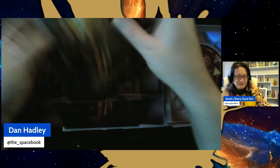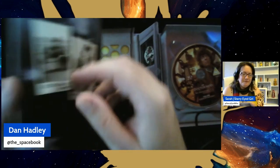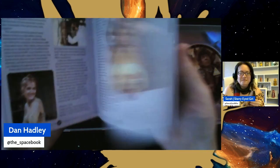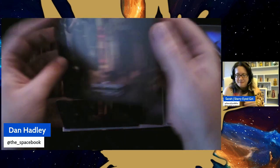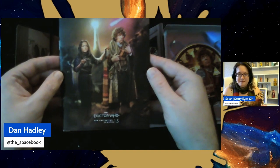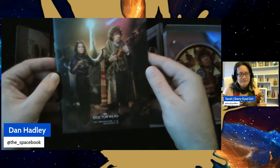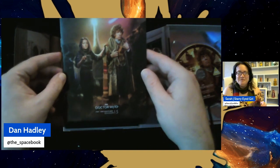But then we've got the big, this is the main event, the big booklet. So this is the one we're used to seeing, isn't it? So how many pages are in this? 28 pages in exhaustive detail on all six stories and the production of the entire season, isn't it? Do you dive into these very much?